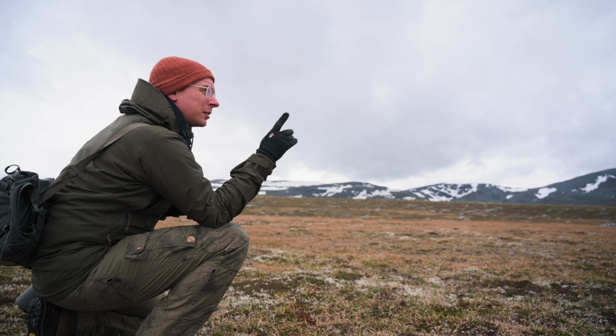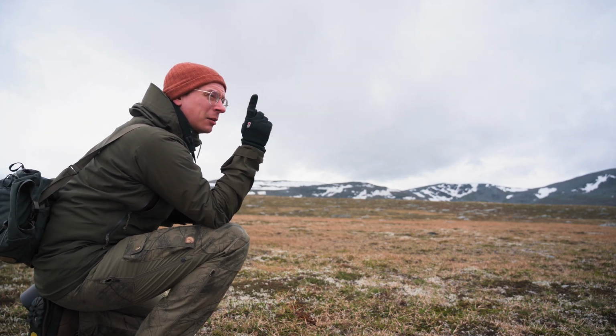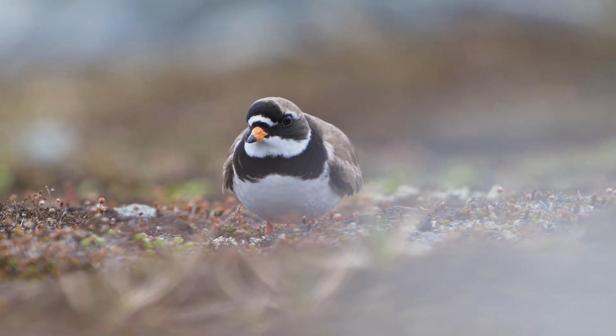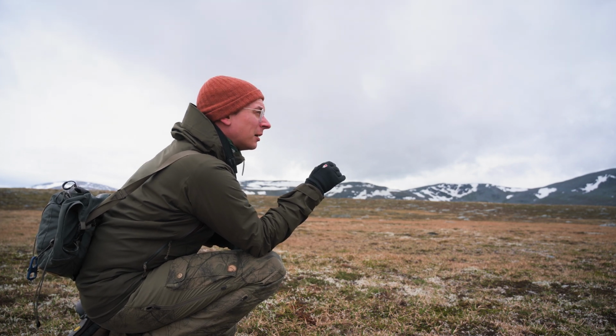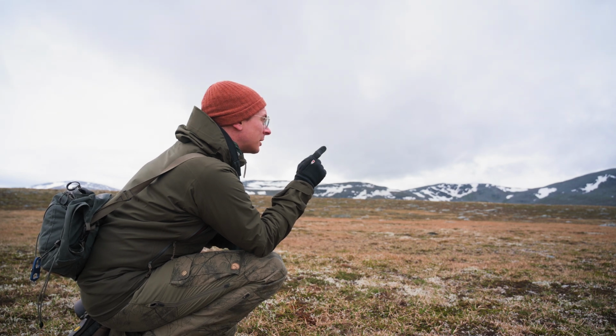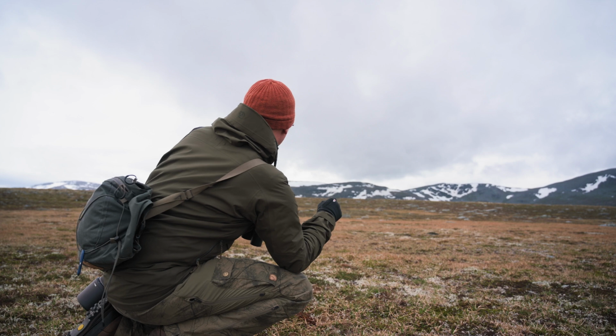It's like you hear two different plovers. One is walking around here. I already got some photos and videos of it. It's a ringed plover that also likes to be out here quite a lot. But there's also a different sound. But I haven't really pinpointed down yet where that one is.